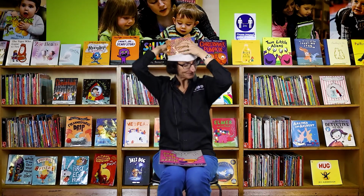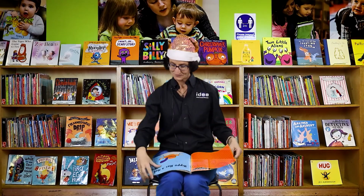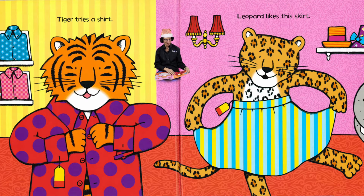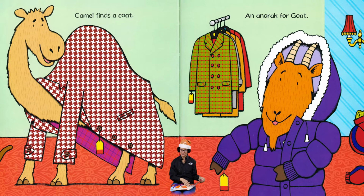Oh. Lots of clothes. Let's try them. Maybe we can buy them. Tiger tries a shirt. Leopard likes this skirt. Hippo has a hat. A cardigan for cat. Camel finds a coat. An anorak for goat.